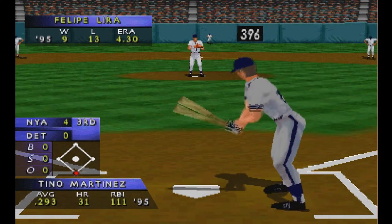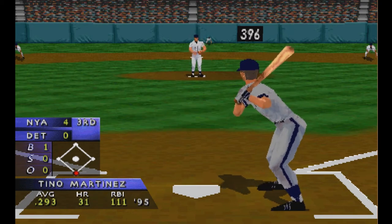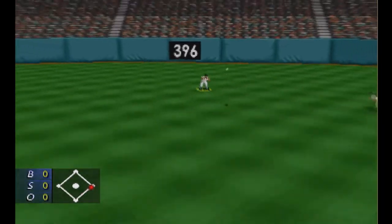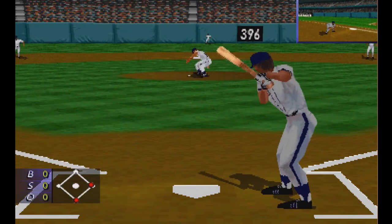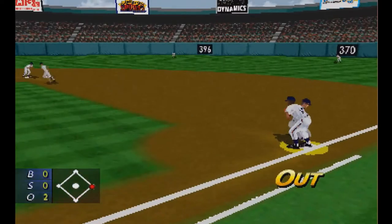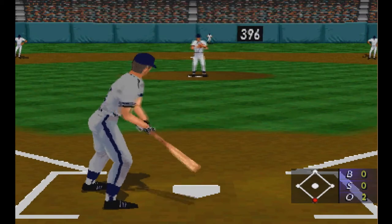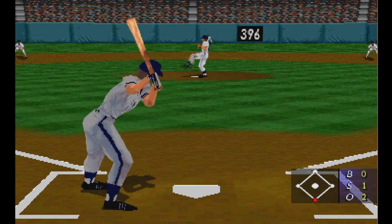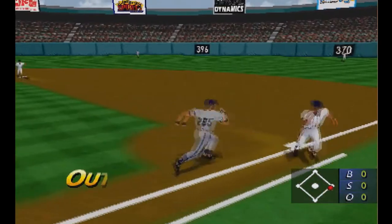Tino Martinez. That's a ball. Line drive up the middle. It falls in for a base hit. Daryl Strawberry. It's a line smash to right field. Got him! Joe Girardi. Strike one. Ball one. Ground ball to the left side. How'd he do that? You're out.